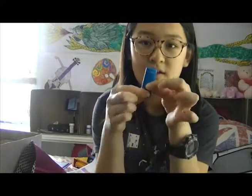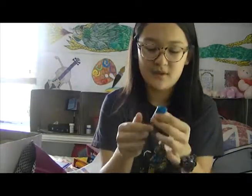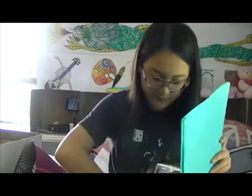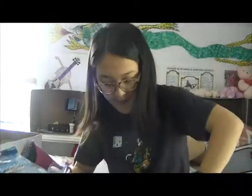It wasn't on the school supply list, but I got a USB, a SanDisk USB, 64 gigs. Very nice. I might need it for a tech class. Pencil, obviously. And a folder that I haven't labeled yet. Oh, I haven't taken the tag off either. Oh, whatever. Let me just put this stuff back.